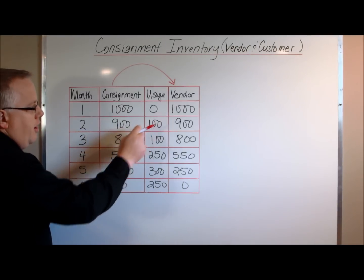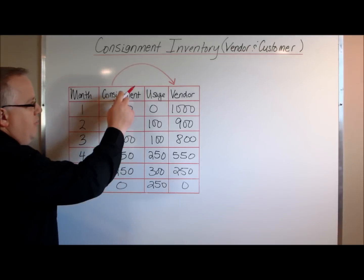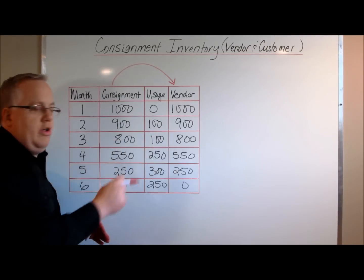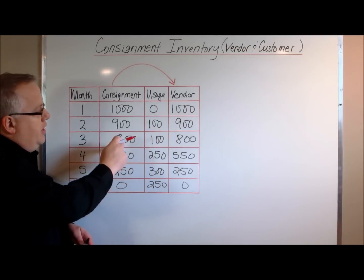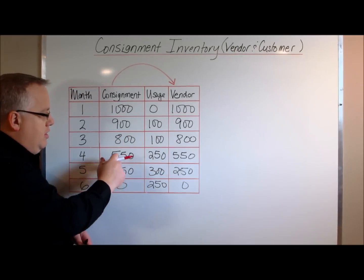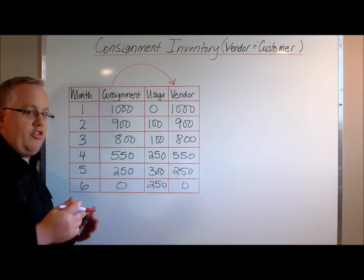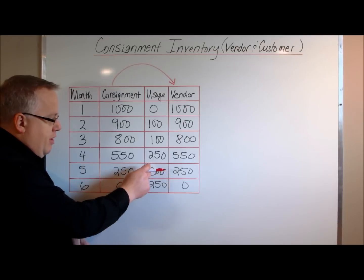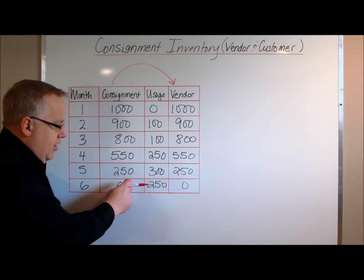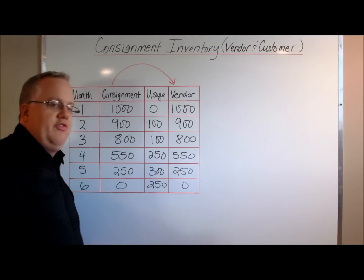In the second month, they used 100, so there's 900 left on consignment, and there's 900 left in terms of your ownership. Now, I've used consignment and vendor in order to draw that distinction between what the customer is using and what you own, okay? So in the third month, the customer uses 100, there's 800 left on consignment, you own the 800. In the fourth month, they use 250, there's 550 units left on consignment, you as the vendor still own 550 units. And in the fifth month, they use 300, there's 250 left, and there's 250 left that are still your liability. And in the last month, your customer draws out the remaining 250 units, there's nothing left on consignment, and there's nothing left that you own.